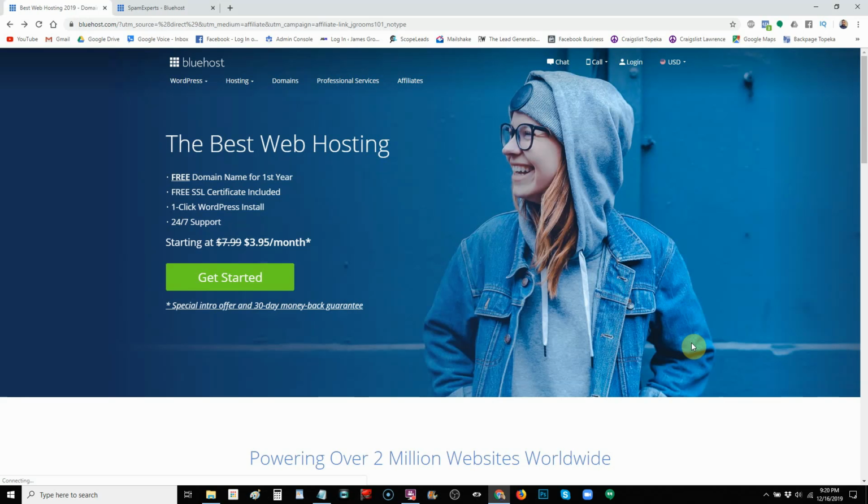Now, if you click that link, it'll bring you here to this page and you'll be able to follow along and see what I'm talking about in regard to Bluehost's different web host packages. With Bluehost, you can sign up to get a free domain name for the first year, free SSL certificate, one-click WordPress install, which is kind of a big deal if you're a beginner, and 24/7 support, starting at $3.95 per month. Now, this price here is for their shared hosting.